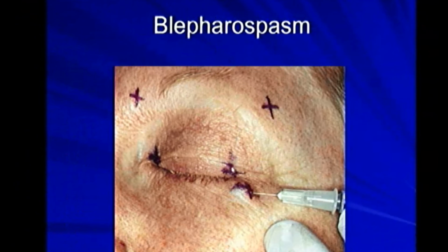For blepharospasm, we typically inject 4 units on each side. For hemifacial spasm or post-paralytic spasm, I tend to decrease the dose because the sensitivity is higher. So I will start with 3 instead of 4 or 5. So for blepharospasm, we start with 4 or 5. But with hemifacial spasm or post-paralytic spasm, the muscles are more sensitive to Botox injection. So I give a lower dose.